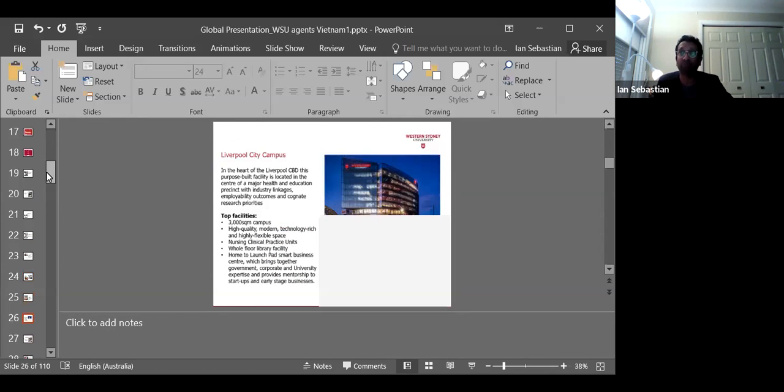Liverpool campus is reasonably new, in the heart of Liverpool CBD. It's a purpose-built vertical campus, and it provides a lot of our programs in health sciences. We run our nursing program and clinical practical units, and also a lot of programs around the health sector, health areas, and also business areas. Some of our programs have already been built in, and it's a reasonably new and really technology-advanced building.